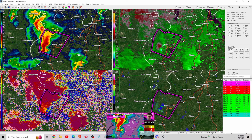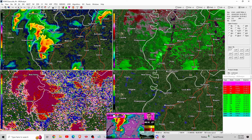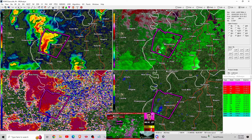So Uniontown, again, you got to be underground if you can. If you can't, then get to your safe place, away from windows and on the lowest floor possible. They have just downgraded this warning. It is back down to radar indicated. So after it being PDS, it is now back down to radar indicated rotation.